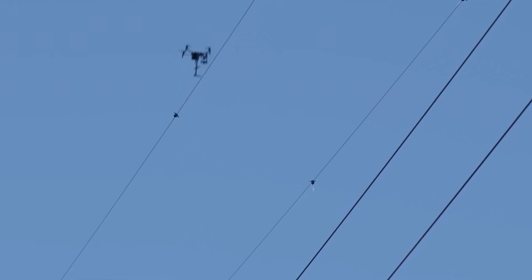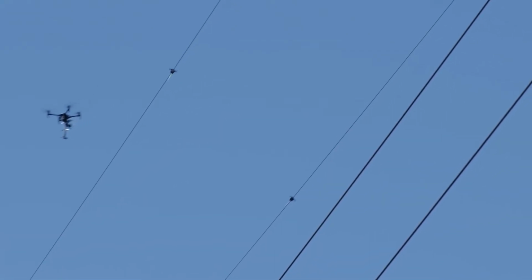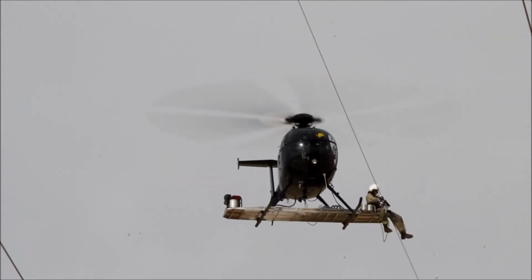Contact. Got it. We're doing it by drone, which is both more cost effective and safer than installing them by helicopter, which they traditionally are installed by.